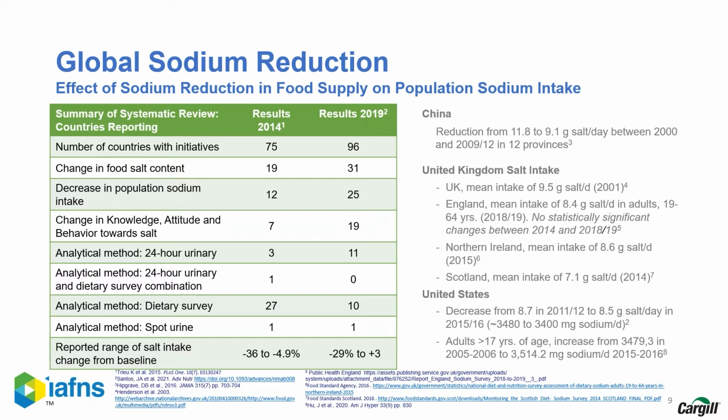A couple of examples are on the right side, reporting positive progress in China, looking at 12 provinces, where they saw a decrease. The UK, some countries in there are also reporting a decrease: England, Northern Ireland, and Scotland. And here in the US, we're seeing a slight decrease, although if you look at the subpopulation of adults greater than 17 years of age, we actually saw an increase in sodium intake. You know, the differences of looking at population versus individual consumption or intake.